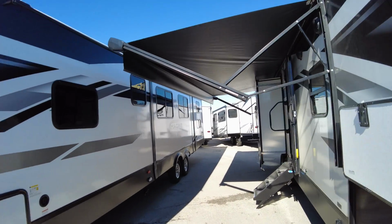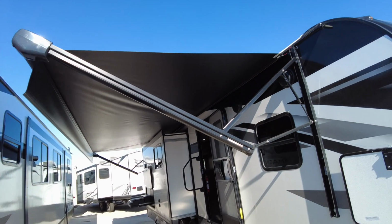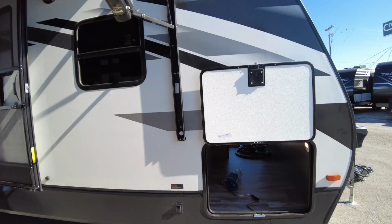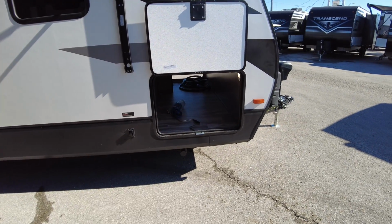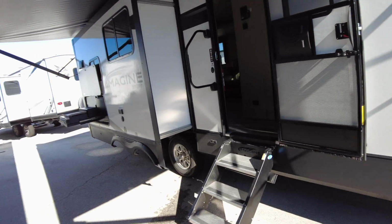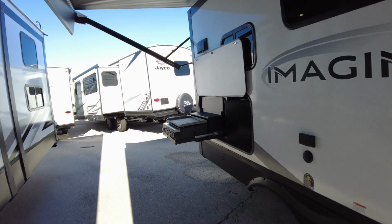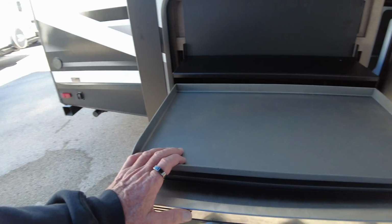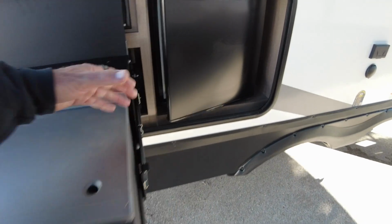And then Amy, you're going to have the island kitchen on this one. Great big awning, runs the entire length of the unit. It's a little bit bigger basement storage in the Imagines. And this one has the outside kitchen to boot, with a little, I keep saying Blackstone, but it's a Capital griddle. And a little mini fridge.